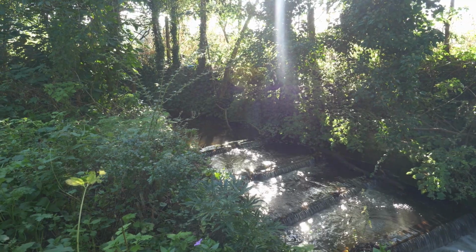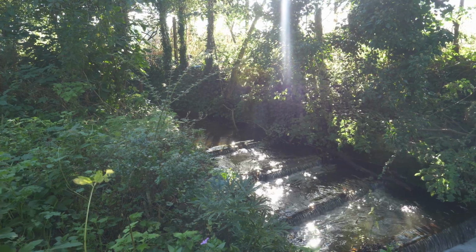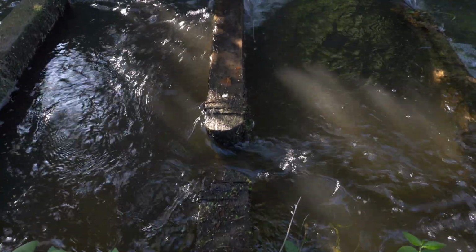Where we can't take the barrier out, we put in a fish pass, or a fish ladder, like the one at Cookson Mill, which is stepped up and the fish can go up in stages. Or we do a bypass channel, where if you've got your barrier here, you make a little stream that connects upstream and downstream.